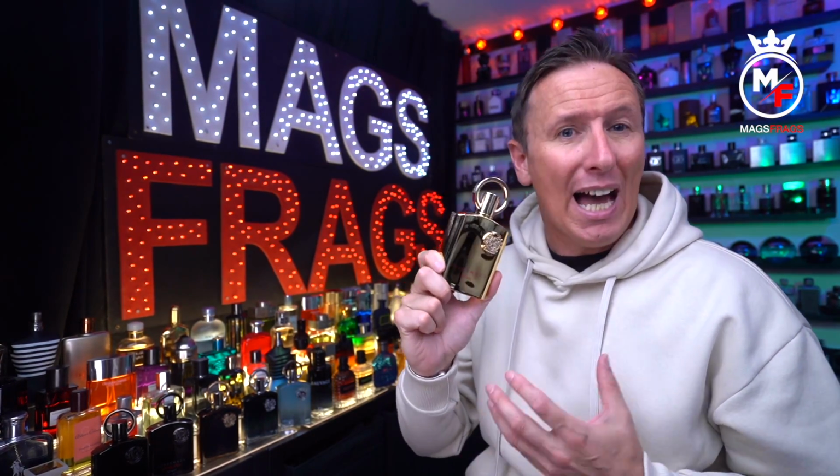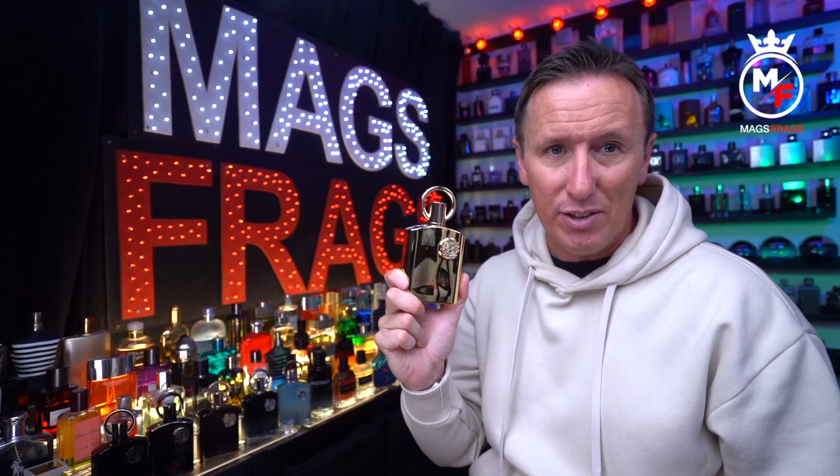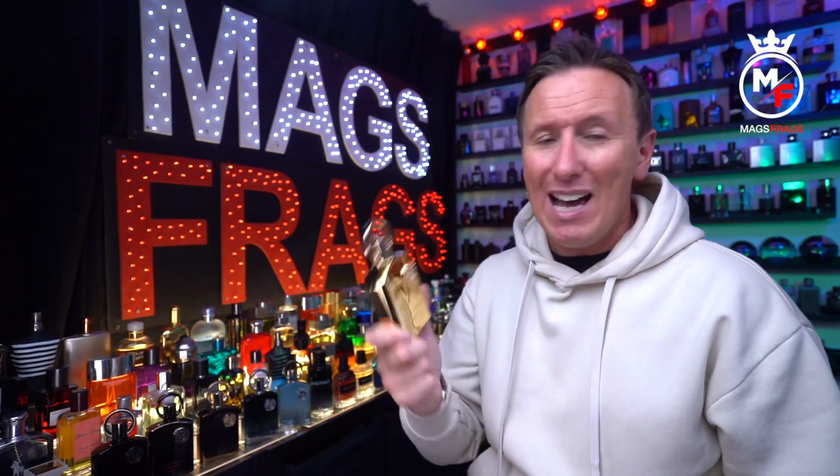This for me though is a hybrid between the opening of Ultramar and the dry down of a Mancera fragrance. The sweetness will probably lean a little bit too feminine or juvenile for some of you guys out there, but I actually really like how this one smells.